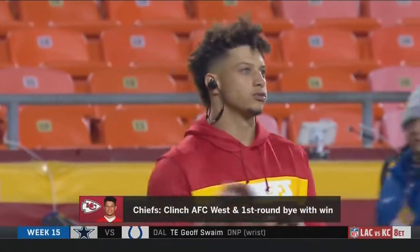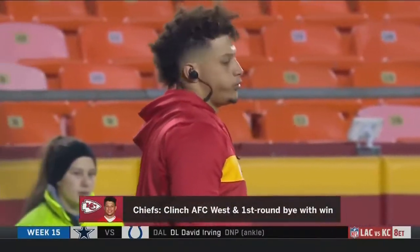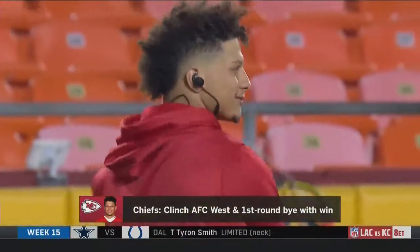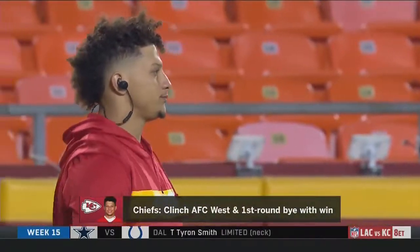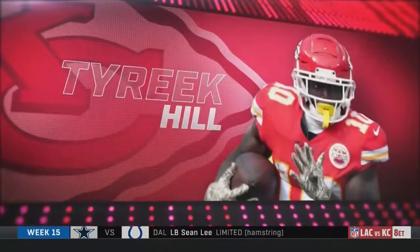And I've been seeing this since week 1, the first time they played the Chargers. He made a throw to Tyreek Hill that blew my mind. Tyreek Hill ran a dig route, and he threw it around the linebacker. I've never seen anything like that. It is amazing. Please, let's show this tape.